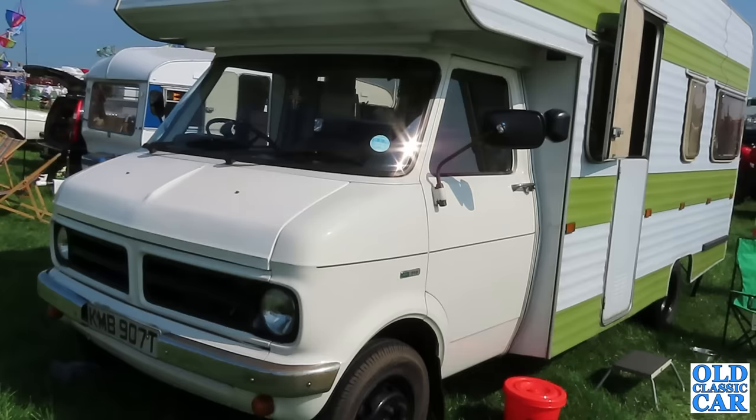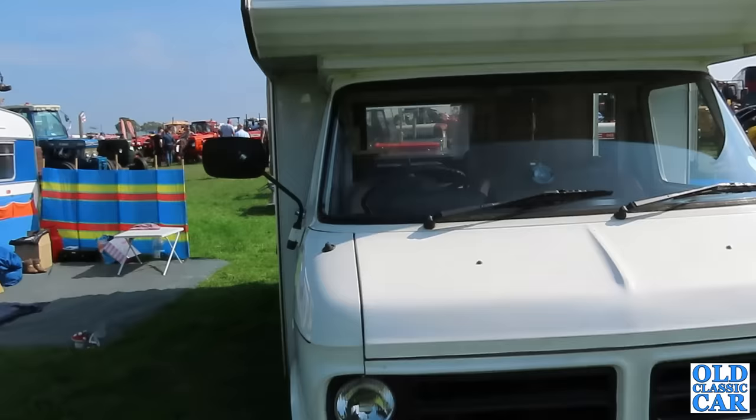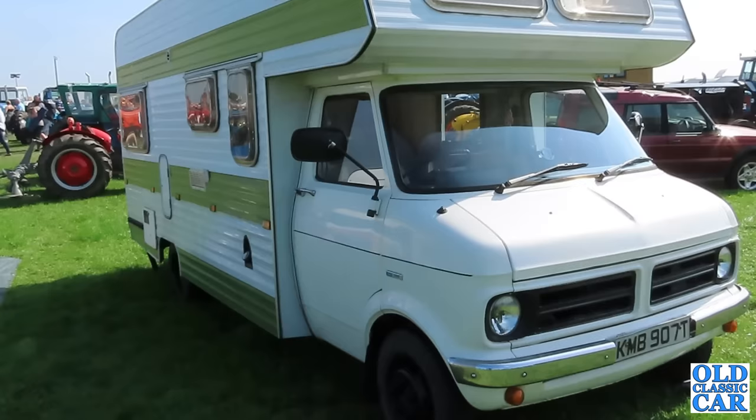I think these old steam rallies are where most of these old campers come to live out their final years. It's for a long weekend of vintage rallying, it's just about perfect really.